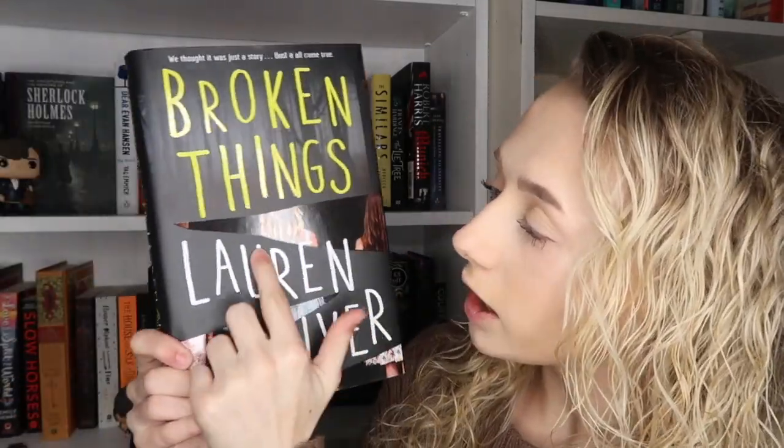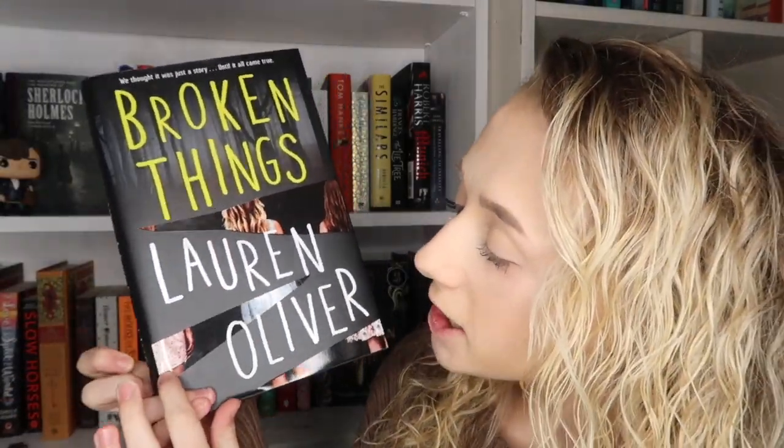The next question is, do you have a book with 3 or more people on the cover? I don't know. I have a load of books with 2 people on the cover. I don't actually have any books with 3 people directly on the cover, but I do have Broken Things by Lauren Oliver, and you can kind of see 1, 2, and then there is a 3rd girl there. So I'm taking it. I have Broken Things by Lauren Oliver, and this is my book with 3 people on the cover.